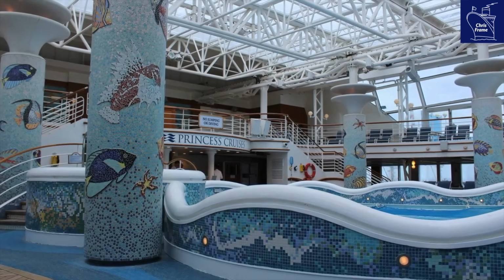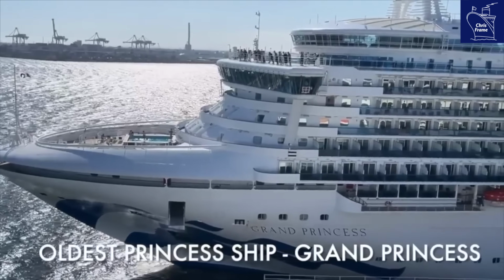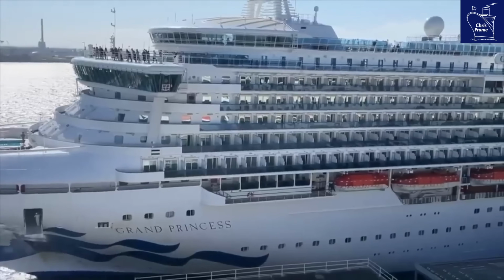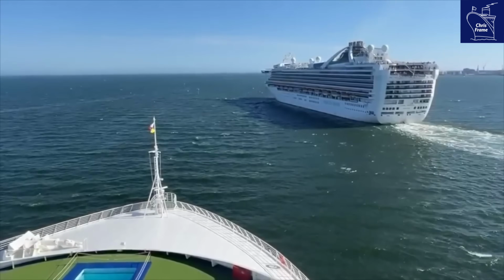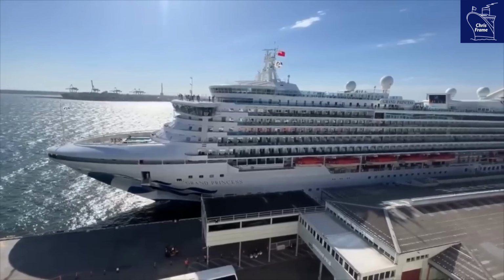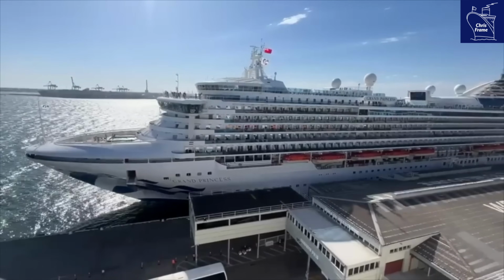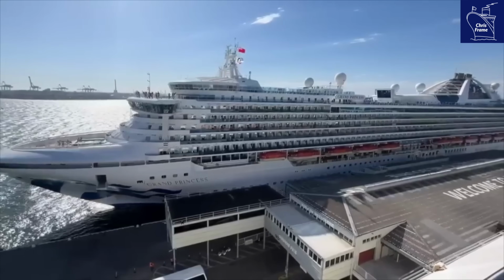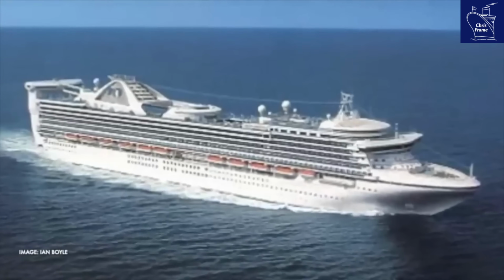Skipping across to Princess Cruises, and the oldest ship in the Princess Cruises fleet is the Grand Princess. She was the first of the Grand class of cruise ships, and at the time she entered service in 1998, she was the largest passenger ship in the world, taking the title from Carnival's Carnival Destiny. Grand Princess is over 100,000 gross tons and started a trend of Princess building larger and larger ships. When she first entered service, the Grand Princess's design was quite unusual, with a very squared-off stern and a large raised nightclub at the back. This gave the ship an unusual appearance and led to the nickname of the shopping trolley.